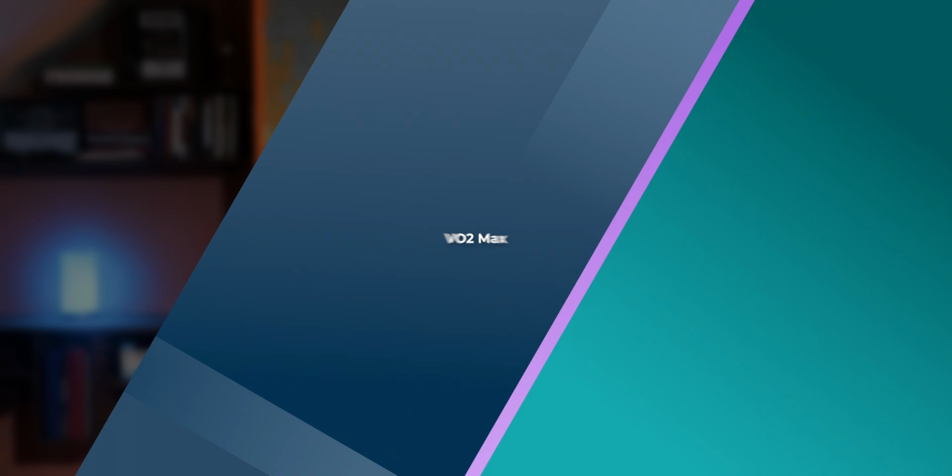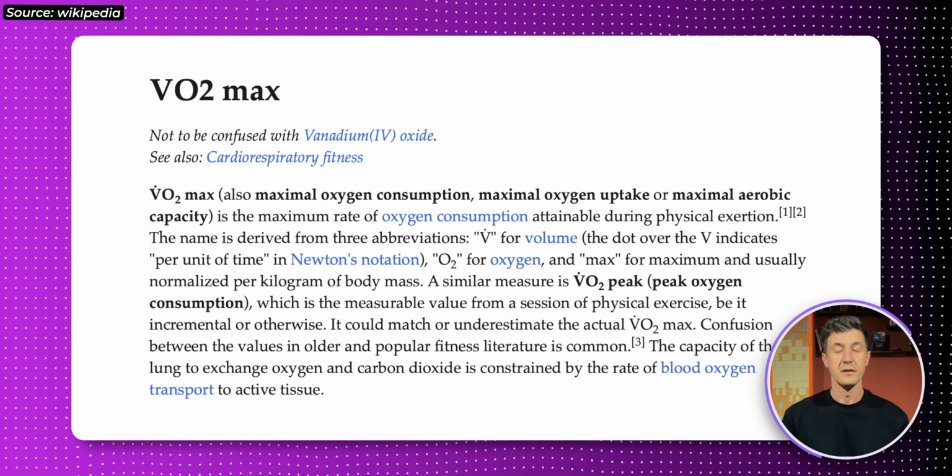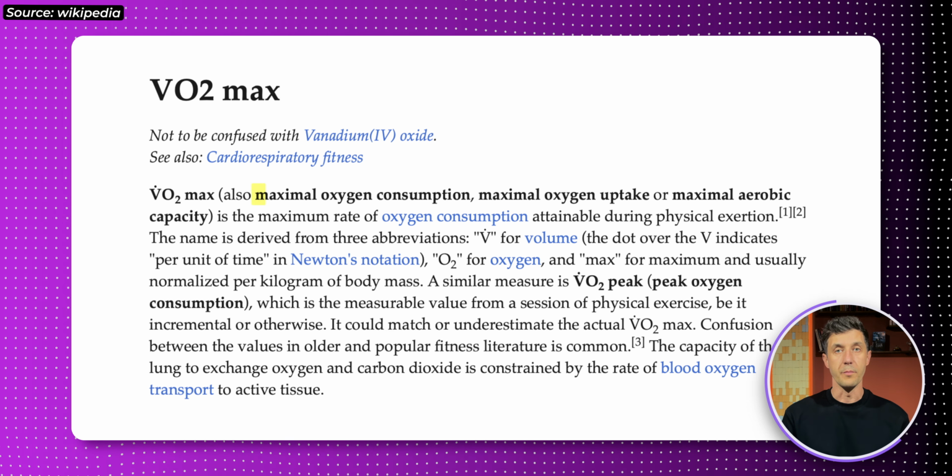That's why it is important to discuss the VO2 max, what it is, how to measure it, and how to improve it. VO2 max, or maximal oxygen consumption, is significant in various sports, exercise psychology, and overall health. It is a pivotal metric for understanding an individual's aerobic fitness and potential exercise performance by enhancing your body's ability to uptake, transport, and utilize oxygen during exercise.